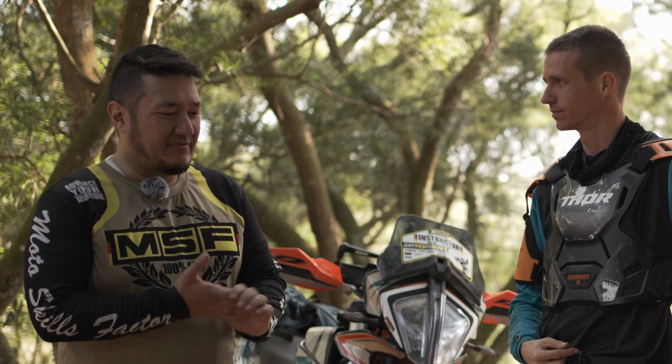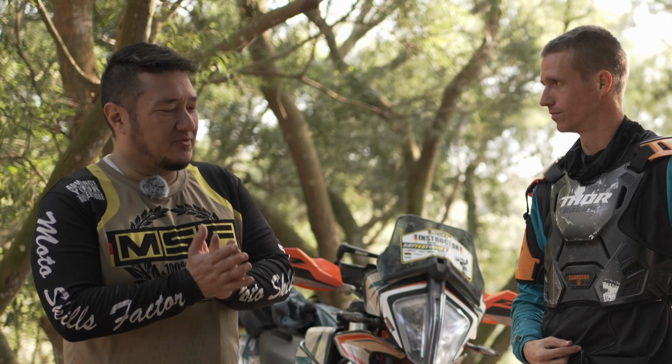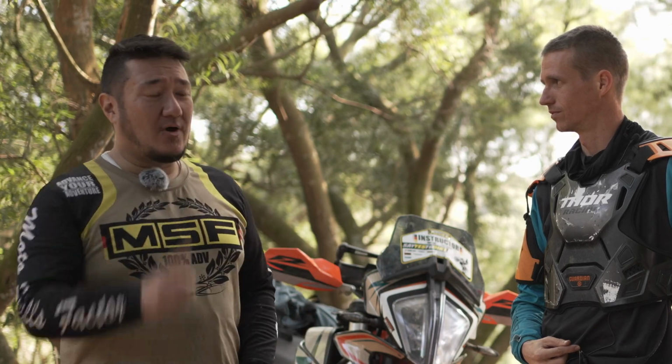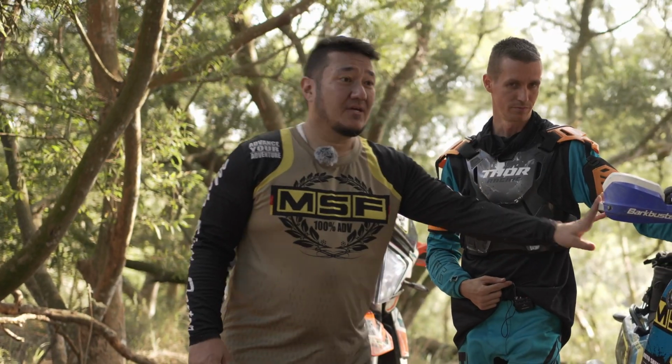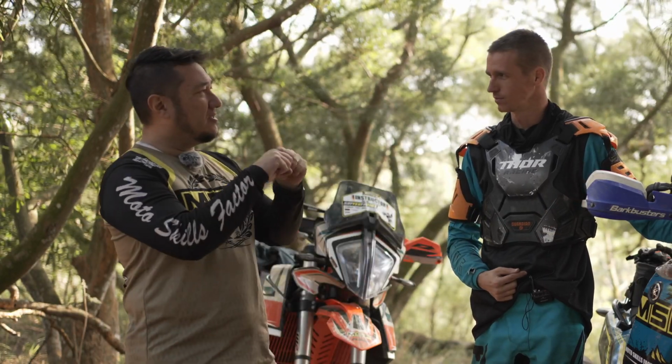Very simple, because adventure riding will include crashes. So one thing really important for the bike is to protect the bike. Number one, good hand guards, not the plastic ones, right? Ones with either aluminum or steel reinforcement inside.